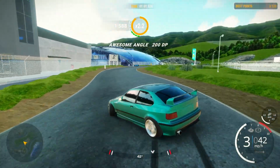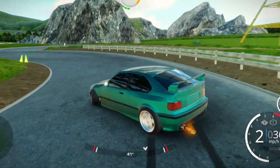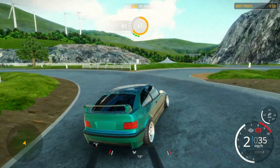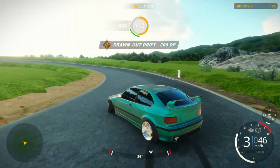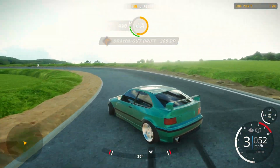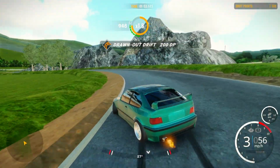Oh, it handles so nicely. One thing I do wish I did change is the tip of the exhaust. This exhaust tip is absolutely tiny. It really doesn't suit the car, but oh well. I'm going to leave it for now. Let's try and drift around this whole thing in one go. No adjustments here. Just pure drifting. Pure throttle control. Nothing else.